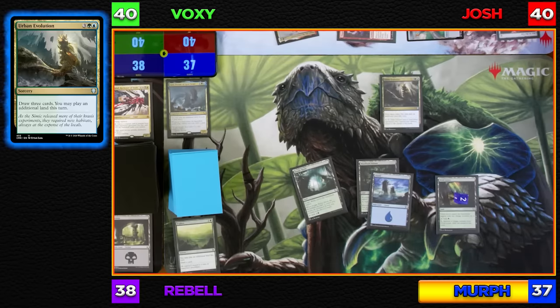So will you just promise not to attack me on your next turn if I take Murph out? I promise. Okay, deal. All right, I'm going to tap four. I'm going to play Hedron Archive. Okay. And then I'm going to go to combat.